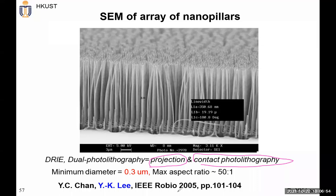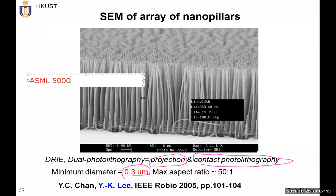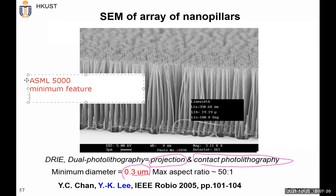Of course, this is almost 15 years ago. I used ASML. I should put down ASML, the number one company in the Netherlands. I used an ASML 5000 in our cleaning facility. The minimum feature size is actually 0.5 micron, but we use this kind of old projection photolithography system to make even smaller features. Do you understand? Even though your machine is old and the minimum feature is 0.5 micron, we can still make much smaller.